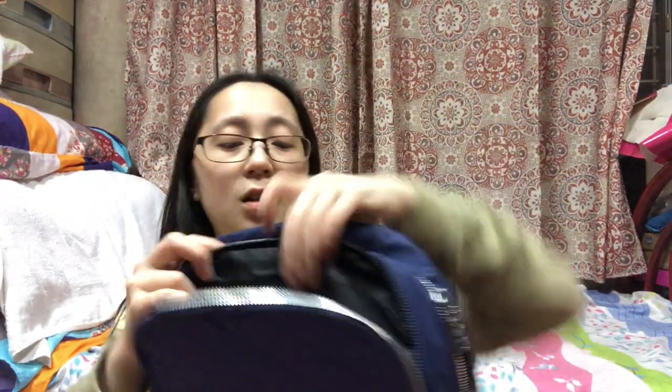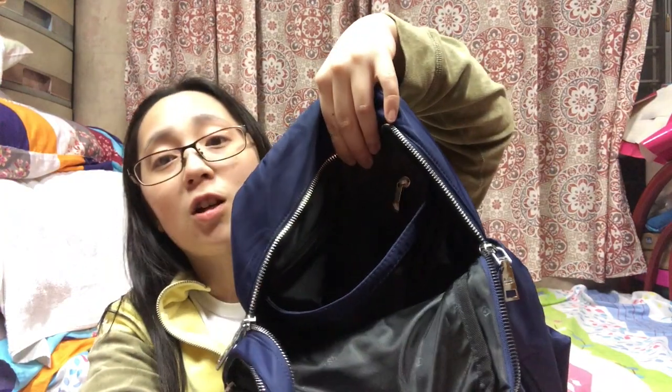And, ito. And, sa loob din. And, marami siyang bulsa, kaya gusto ko siya. And plus the material, I like the material. This is nylon, so I like those types of material in my bags.